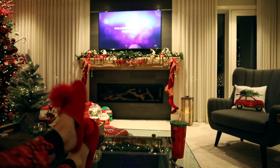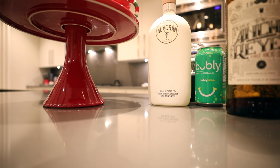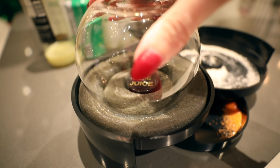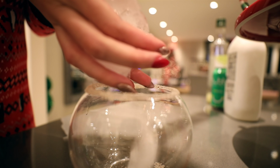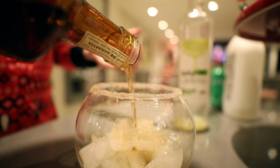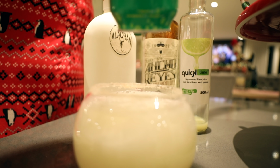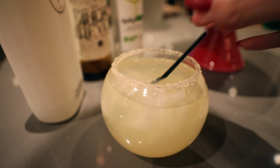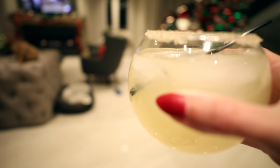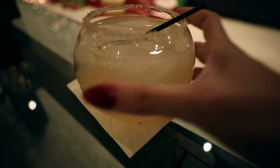Then I made my way downstairs, turned on a Hallmark movie, and it was about margarita o'clock. So the way that I make my margaritas is I rim the glass with some oak smoked sea salt, a ton of ice, some fresh lime juice, some Ancho Chili Reyes liqueur, some mezcal, and then the rest is a lime bubbly or La Croix. So there's really barely any sugar in there.